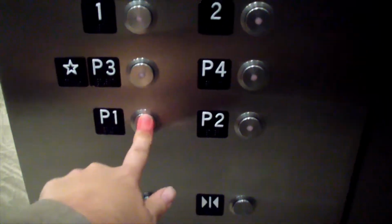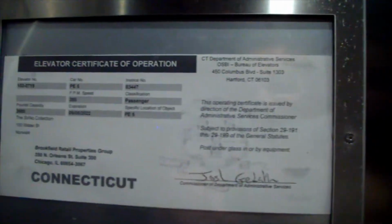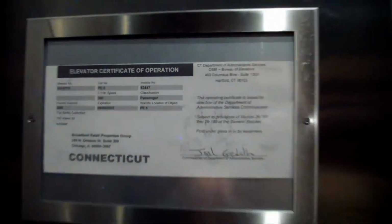Out into the mall. Okay. We'll end up here, but we'll ride the other car. Very nice elevators. There's your social distancing squares. I need myself, so it's no big deal. Here's your certificate. 350 feet a minute. That's actually pretty fast.